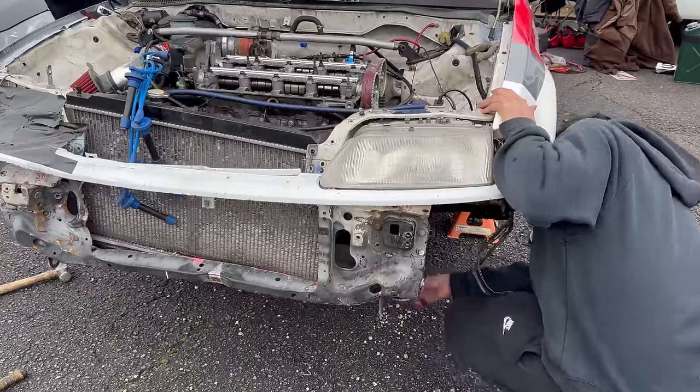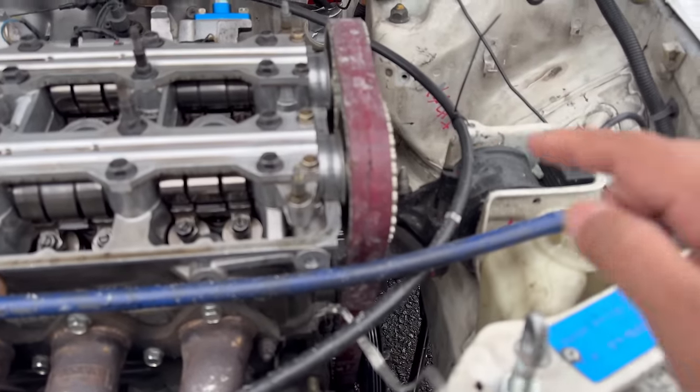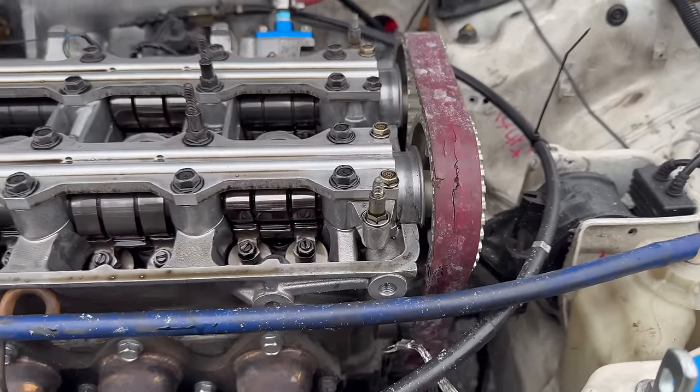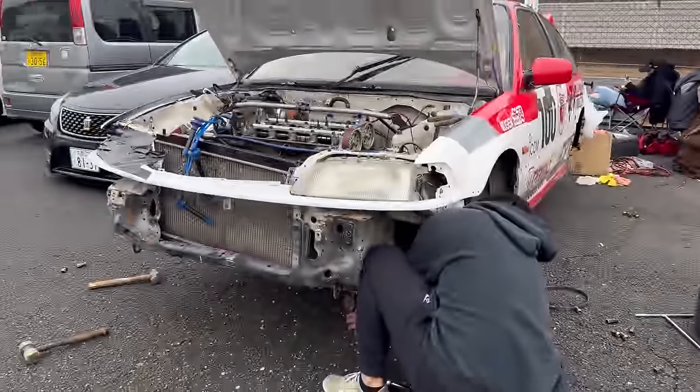When it comes to racing, sometimes shit happens. Timing belt's all chewed up right here. Nothing like a trackside timing belt job.